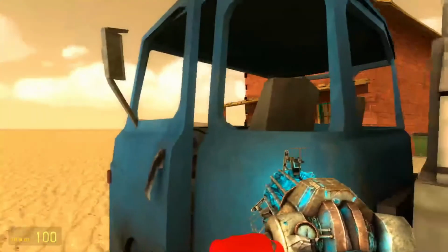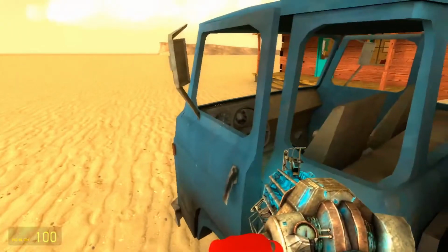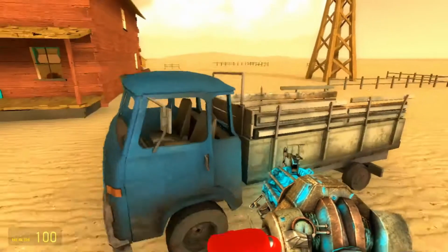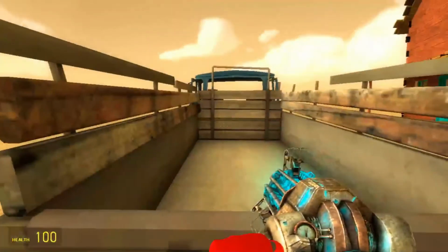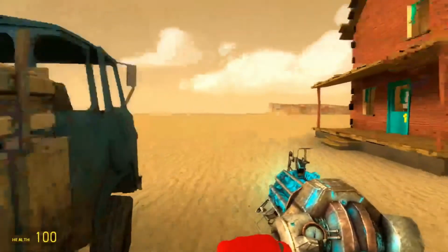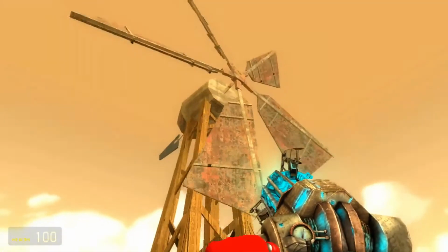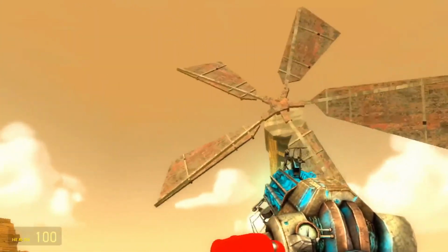Here is the truck, which is certainly just a Half-Life model. I don't know, someone could really go out of their way to remake this map, I think, with added details such as a custom truck. And then you've got that pesky windmill, which, if you've ever seen that episode where this thing collapses and it causes vandals to appear. Yeah, that is a thing.